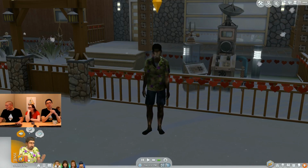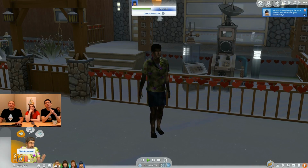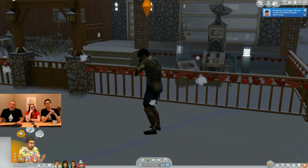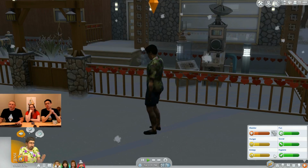Oh shit, I killed Patchy. I'm so sorry. Aww, Nicholas is very hungry. Everything in his family is just wrong. Oh, he's got stage 2. Oh no, his bladder is failing. He just needs to pee.